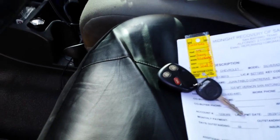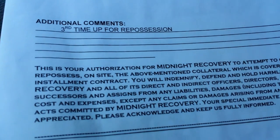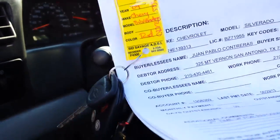Repossession order I forgot to take down. This guy has been up for repo 3 times. I don't know if you can see that. With keys also. Get him later.